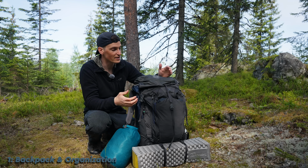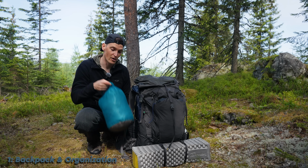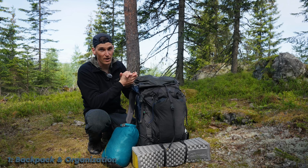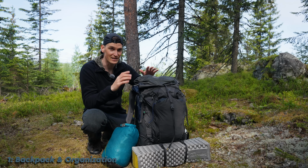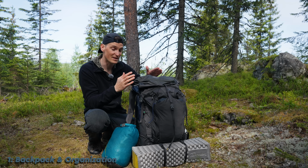This category only includes two items, and that was the backpack and the organization pods and stuff sacks. When you go hiking, after a while you will experience what works for you, but for me, organizing everything in stuff sacks and pods is crucial to know where I keep things all of the time.